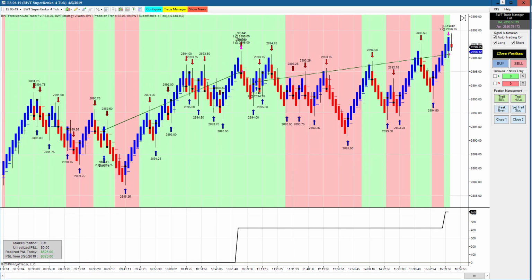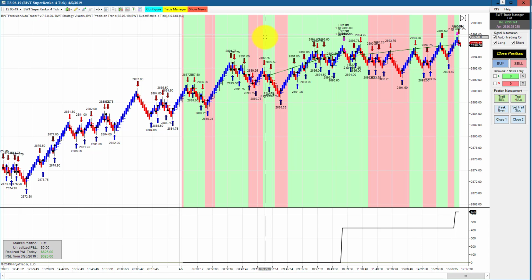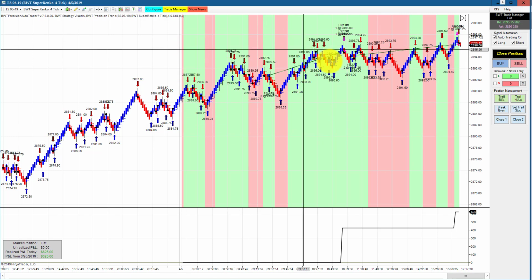It was really kind of a relatively narrow range day today. The market really didn't move that much. Whenever I say the market, I'm usually speaking about the Emini S&P. So the range for the Emini S&P today looks like a low of about 2884.75, and the high was ultimately about 2897.75 at the end of trading. So about a 13-point range, which is pretty narrow.